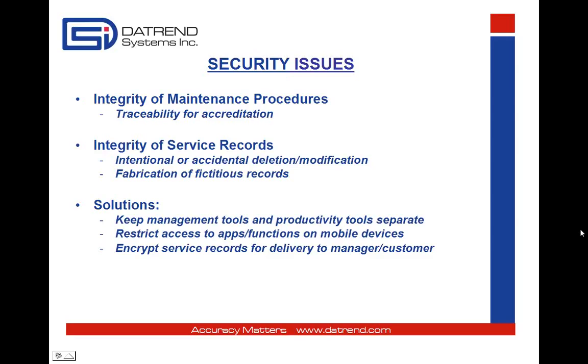Security issues in computer assisted maintenance revolve around traceability of procedures and records for accreditation and around data integrity. CMMS regulation requires AEM procedures to be strictly followed. Once a maintenance procedure has been set by a designated person or a group, subsequent changes by unidentified persons can't be allowed, regardless of whether those changes are made by marking up paper documents or by editing a procedure with a word processor on a computer.